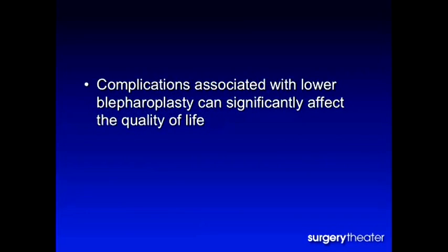Now, complications that are associated with lower eyelid blepharoplasty can significantly affect the quality of life. I can tell you that today about 60% of my practice has become revisional surgery, and we have patients from all over the world who come in needing revisional surgeries. So we have a collection of experiences on different ways that these complications can occur. Hopefully by the end of this talk you'll understand the process involved in avoiding some of these complications. And at the end of the talk we'll talk about how we can treat some of these complications.